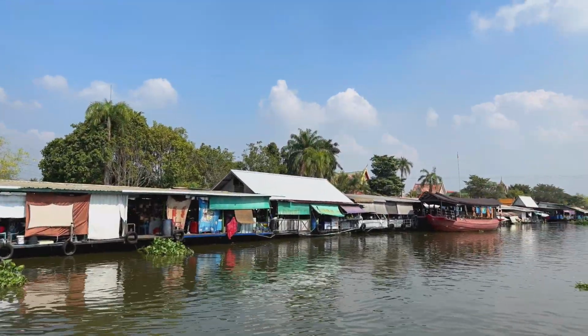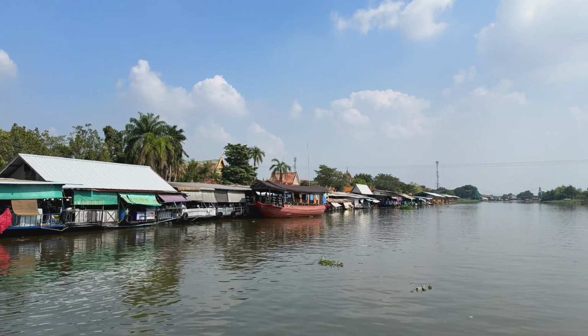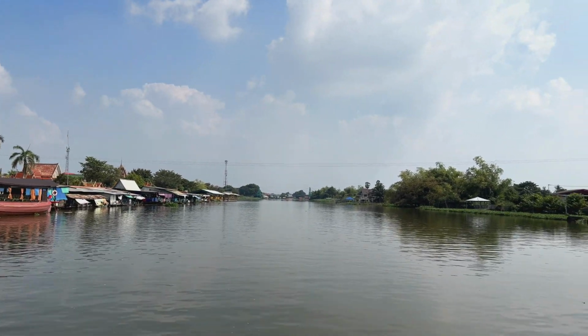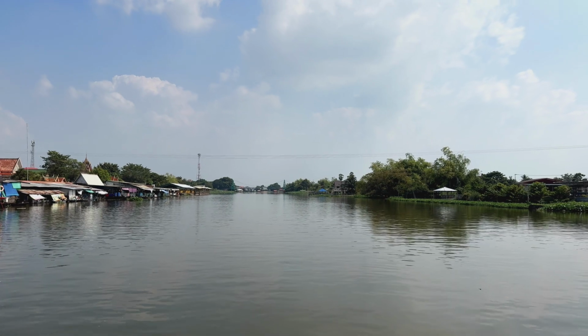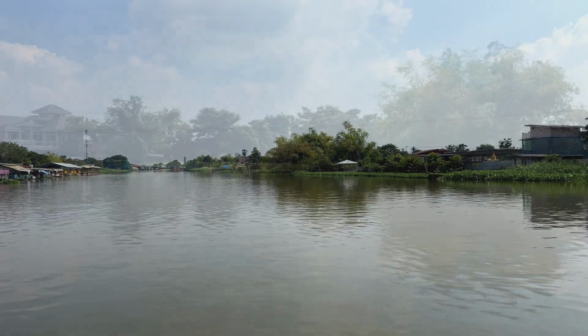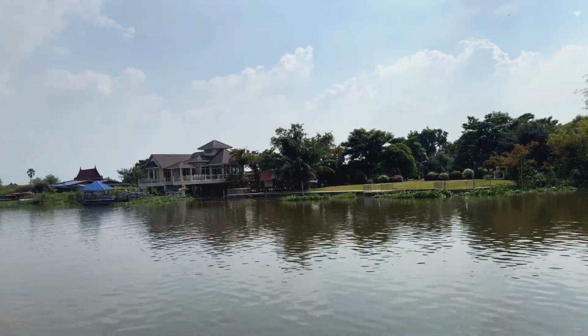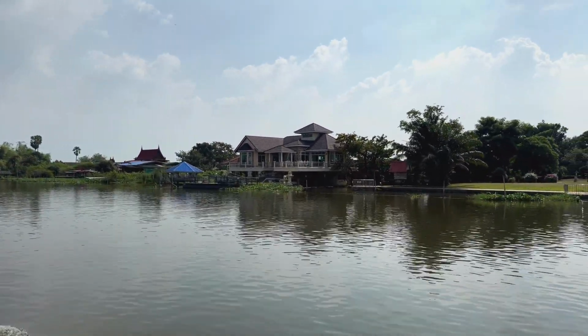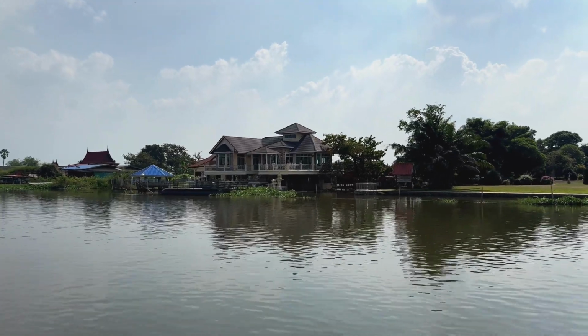Yeah, this is a pretty fun little floating market. And the tour guide's talking. It'll all be in Thai. There'll be no English used, which is all right. Let's sit back and kind of enjoy life along the river here. Always nice. That's a pretty nice place.